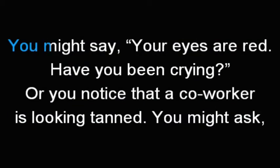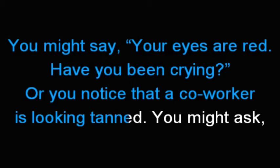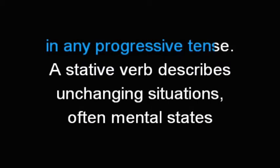Imagine your friend comes to your house with red, puffy eyes. You might say, Your eyes are red. Have you been crying? Or you notice that a coworker is looking tanned. You might ask, You look tanned. Have you been sunbathing? Remember that stative verbs cannot be used in any progressive tense.